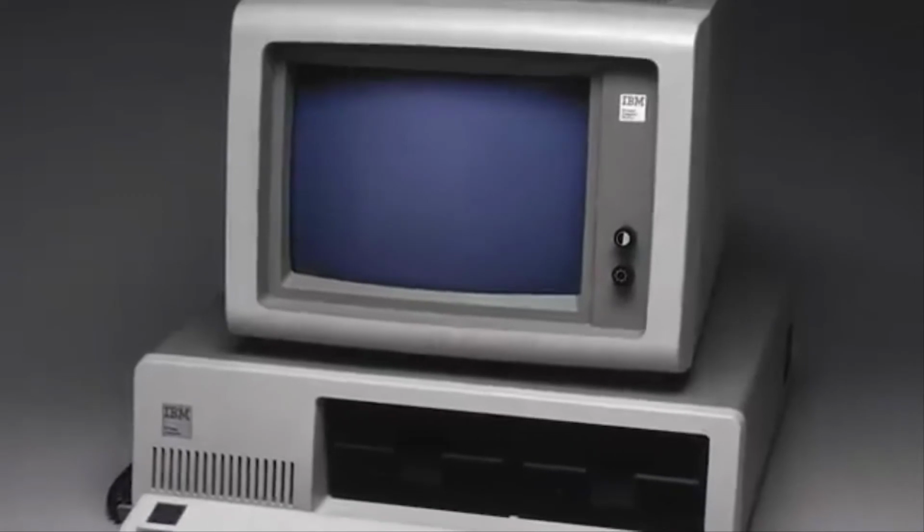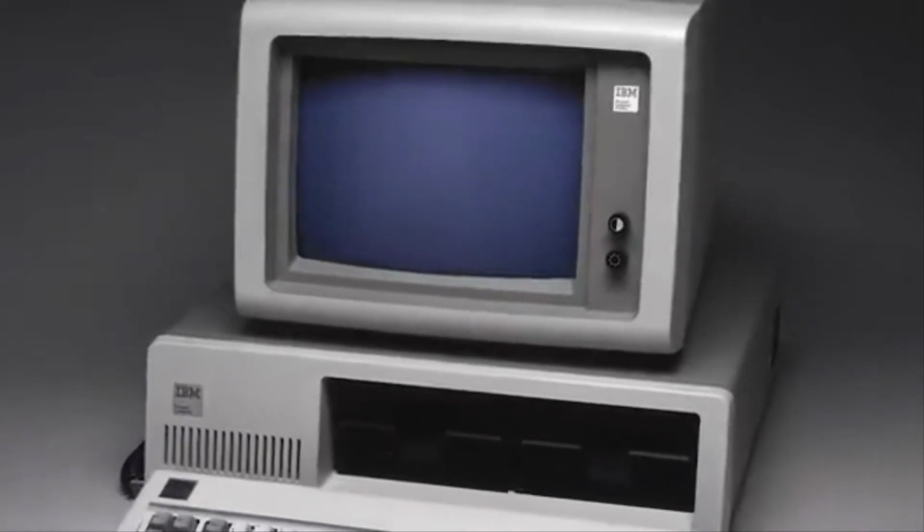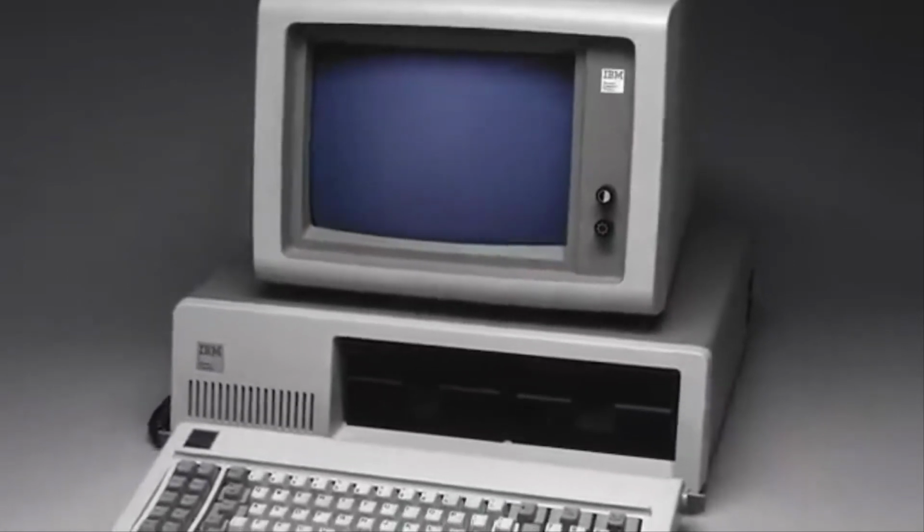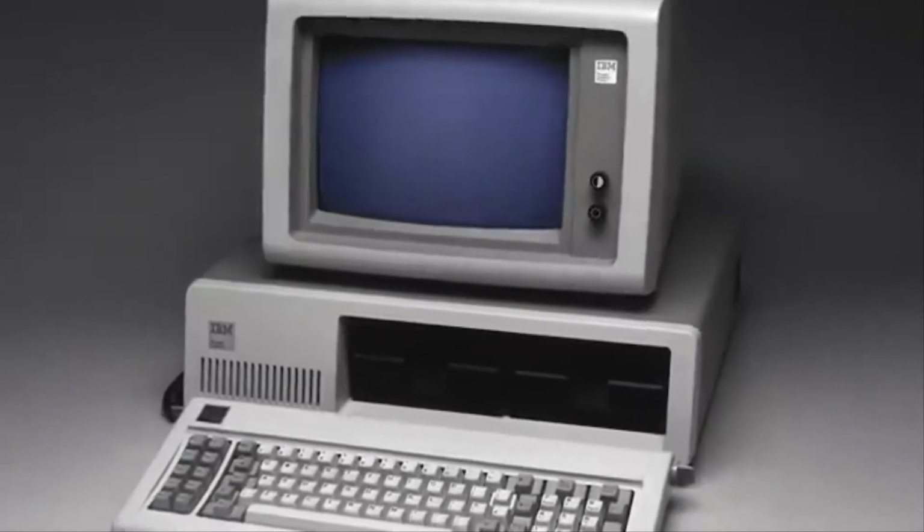In the 1980s, IBM introduced its personal computer. It was released with a primitive version of an operating system called MS-DOS, or Microsoft Disk Operating System. Side note, modern operating systems don't just have text anymore. They have beautiful icons, words, and images like what we see on our smartphones. It's incredible how far we've come from the first operating system to the operating systems we use today.